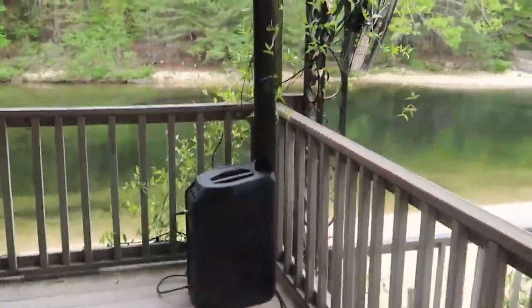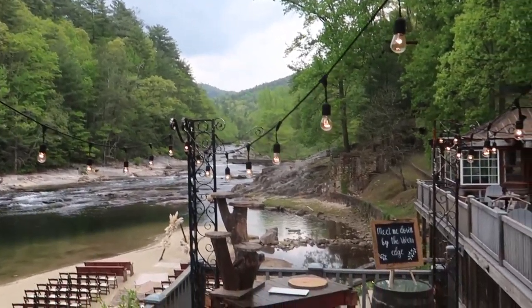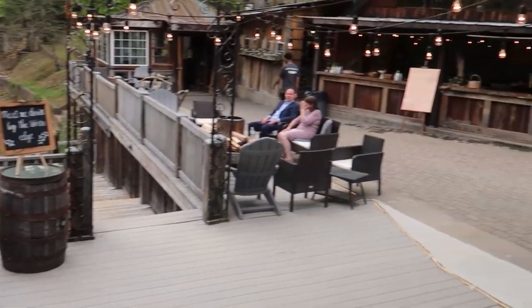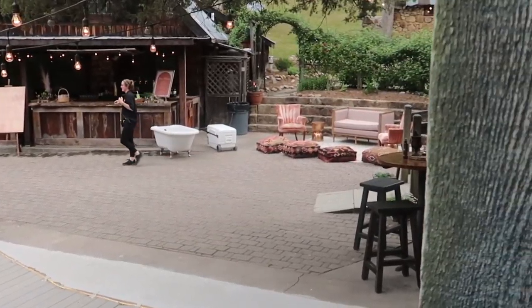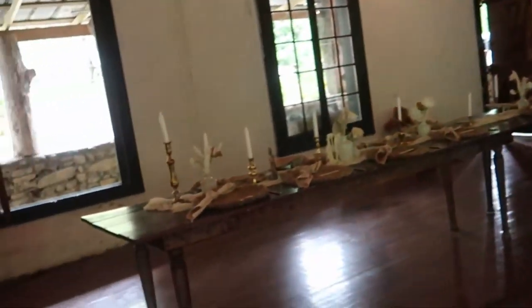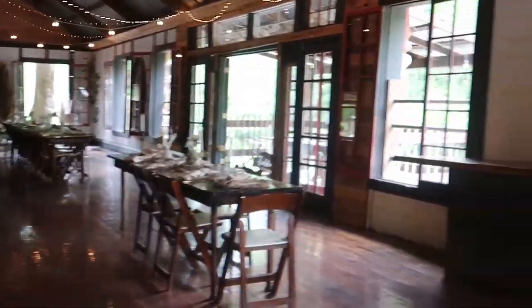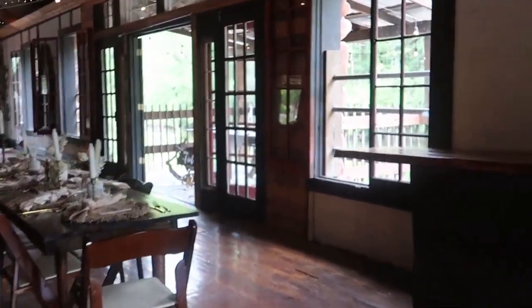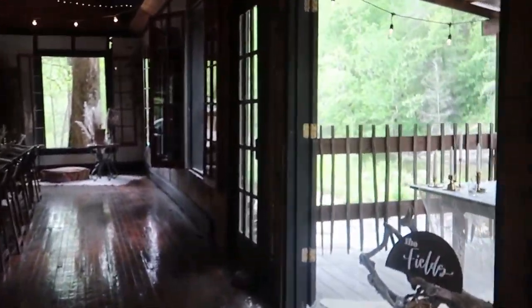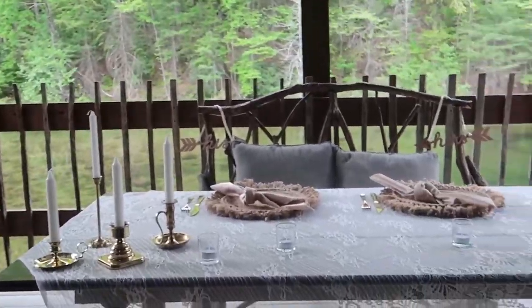Alrighty, let's go through the setup. First of all, look at this beautiful view for the reception area. In here is where we're going to have dinner, and then we have our bride and groom's table right over here.